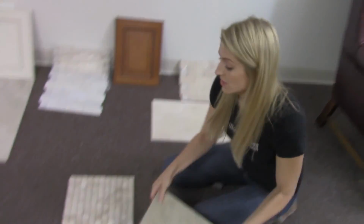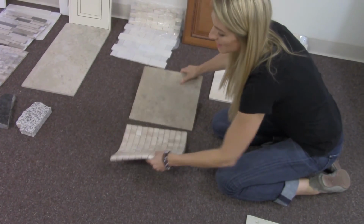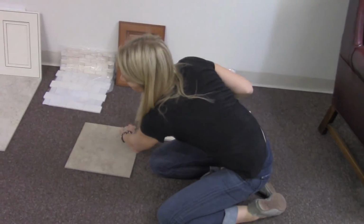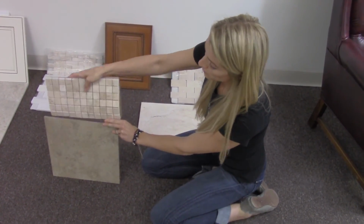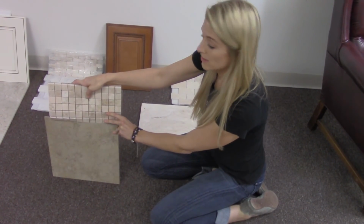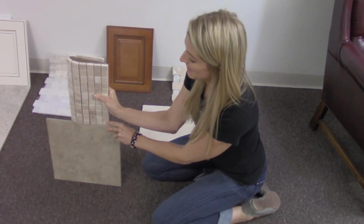So what you're going to do with your tile surround is put this on the walls, use this for the flooring. And what I do is I use the same mosaic tile, cut this in half, and now you can use this as a border. You want the border to be eye level, but you can use this as a border either horizontal if you have a smaller bathtub, or if you have a shorter shower, you might do a vertical like that.